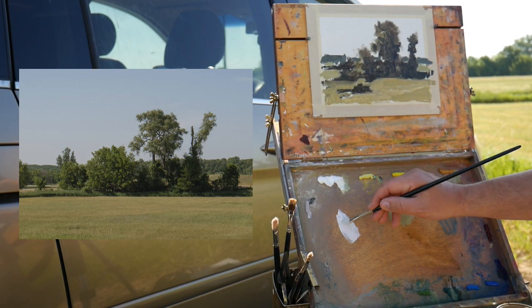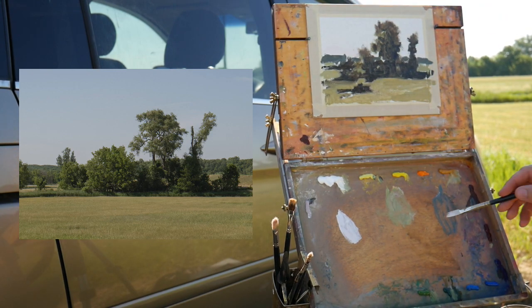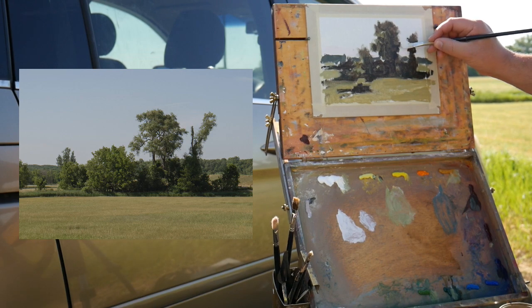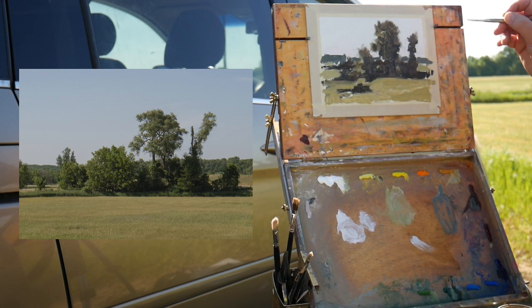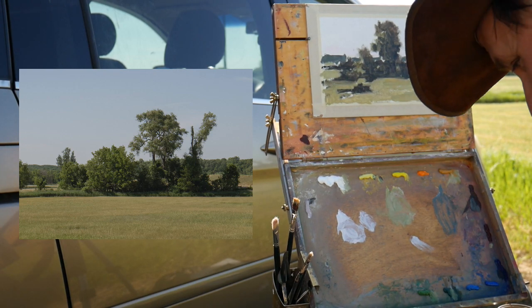One color that I do not have on my palette today that I do a lot of other times is cadmium red. That's because when I looked at the scene, I just really couldn't see much need for cadmium red. If I were painting with just the primaries, which I have done, and I'll probably do a video of that one of these days, I would definitely have cadmium red. But because I have a bunch of earth tones and things like that, I don't need the cadmium red.